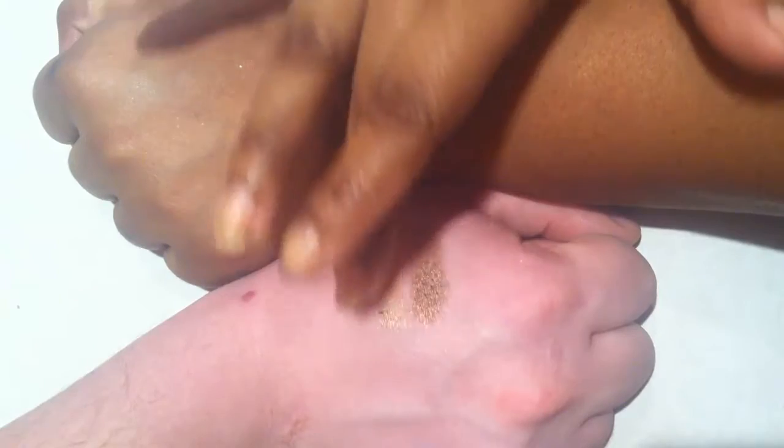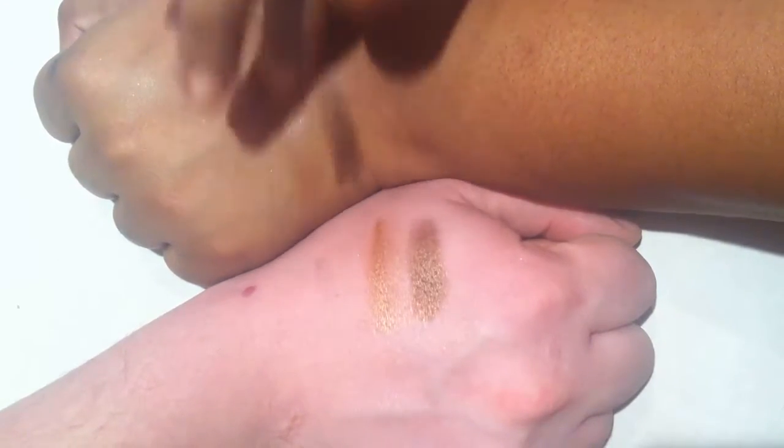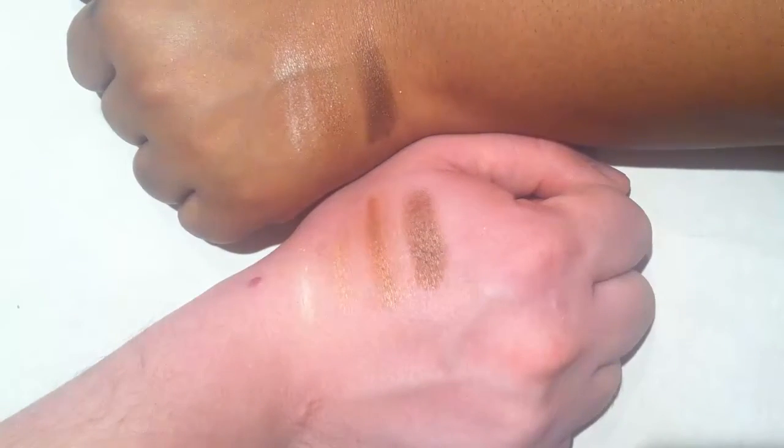As always, I'm not using any kind of primer, I'm not wetting the product, I'm just applying it directly to the skin. And we've been using wipes found at the Dollar Tree as well. These come off with no problem.